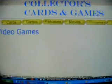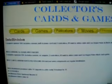One I have not bought from because they don't really have a checkout. You have to message the dude, but he has a huge selection. I keep clicking on Intellivision, but that's what I'm used to doing. He's got a long list of games here. Heard good things about him, but never bought from him. And that's called cardandcollectiblegames.com.